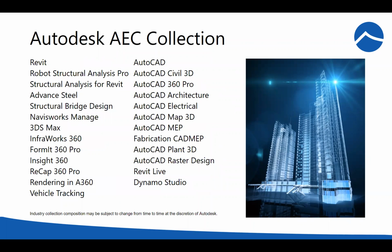Who here has the AEC Collection? Okay, maybe. If you look on your desktop and see probably 3 or 4 of these software, more than likely you're running the AEC Collection, right? But those 3 or 4 that you see are definitely not the limit of what you have. There are over 25 pieces of software in the AEC Collection, all right?